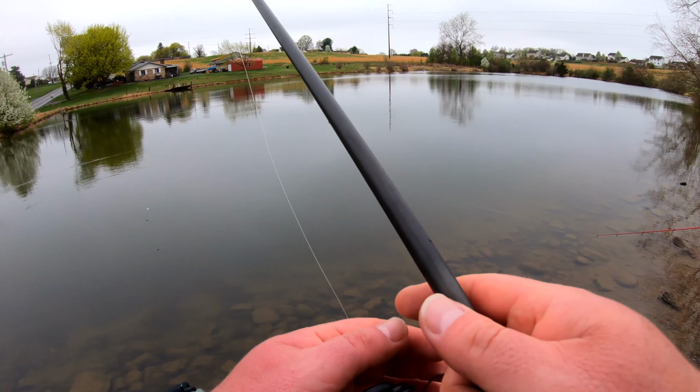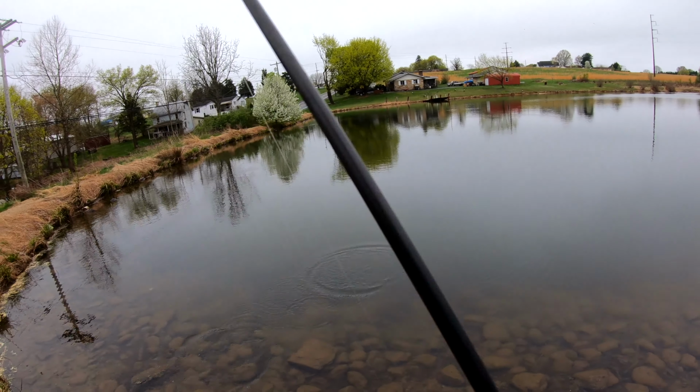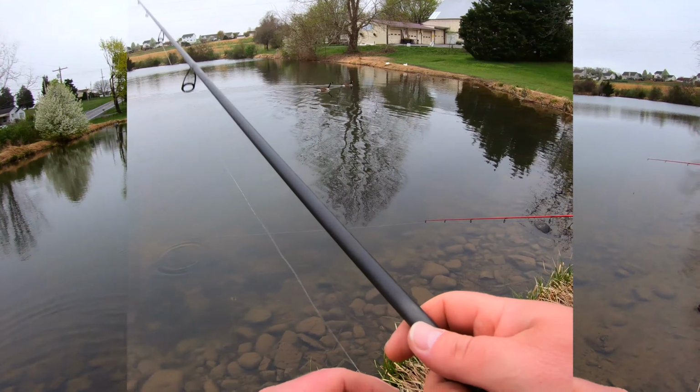I ended up catching 18 crappie today. This is the only one I caught while dragging through its bed. I think this demonstrates how important it is to present your lures to crappie above them because they typically feed up. Pay attention in the water to how I'm presenting the lure and how the crappie are feeding. He's home.